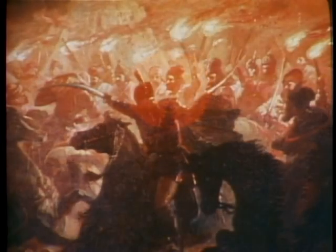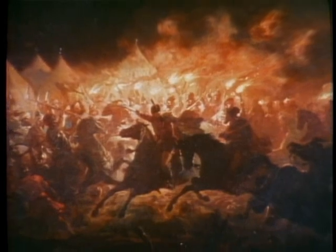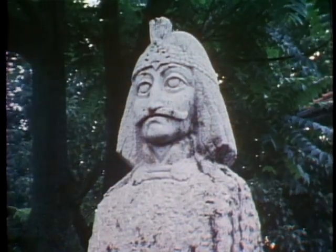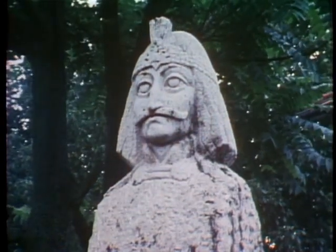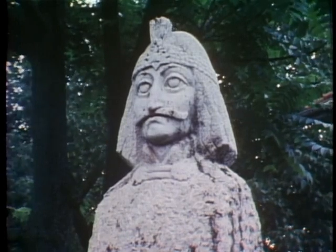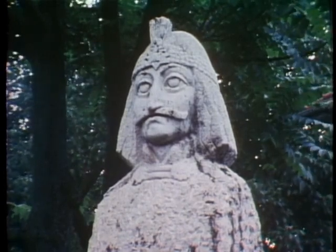Viewed through the filter of time, another side to Vlad's character emerges. His bold strategies won the admiration of his Turkish opponents, who also regarded him as just and honest. On the threshold of victory, he was betrayed by his younger brother, Radu, and forced into political captivity in Hungary. After 12 years, Vlad was restored to the throne by his cousin, Stephen the Great.